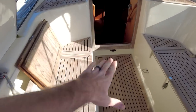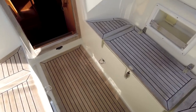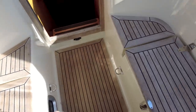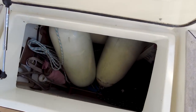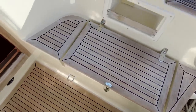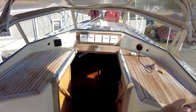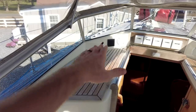The teak, just absolutely beautiful in the cockpit right here. Looks awesome. Big attachment points for safety lines. We've got another locker to starboard right here. Big, big locker. And looking forward, here's our companionway. We've got big spaces right here. Not really utilized for much right now, but it could be a good place to put things while you're underway.